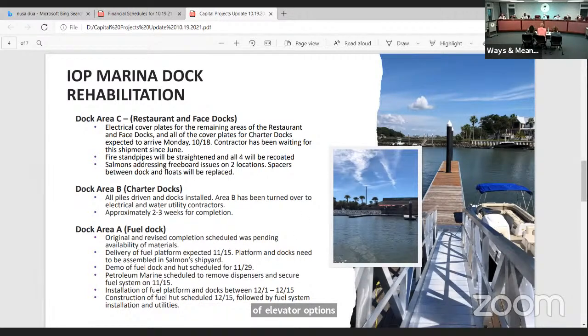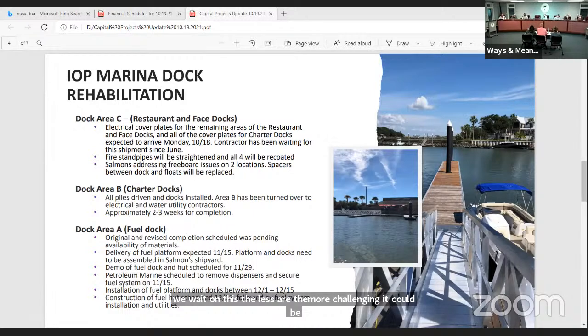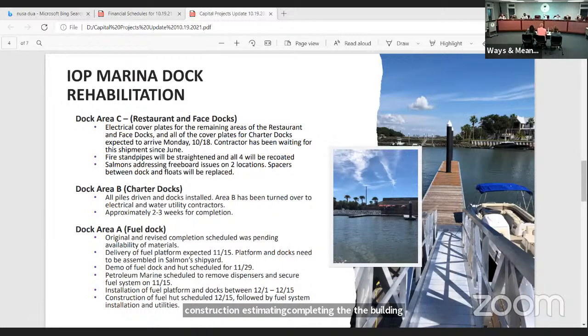We may not have final plans or final cost estimates by Friday, but we feel like the more we wait on this, the more challenging it could be for the building and for the construction. They're estimating completing the building by the end of this year, so we certainly want to get ahead of it. It's already been a month and a half since we started this conversation.